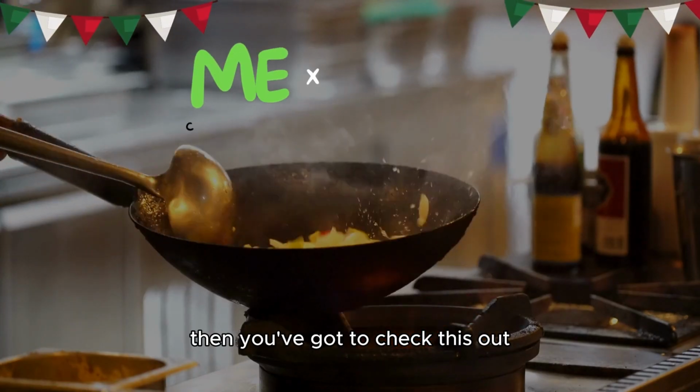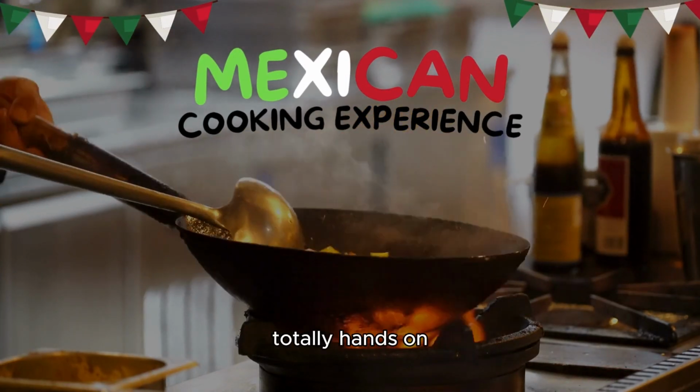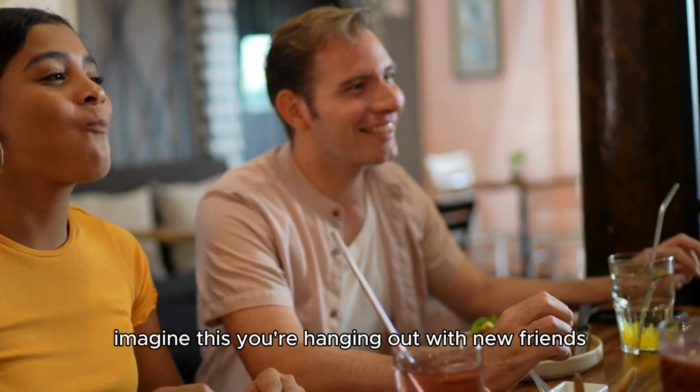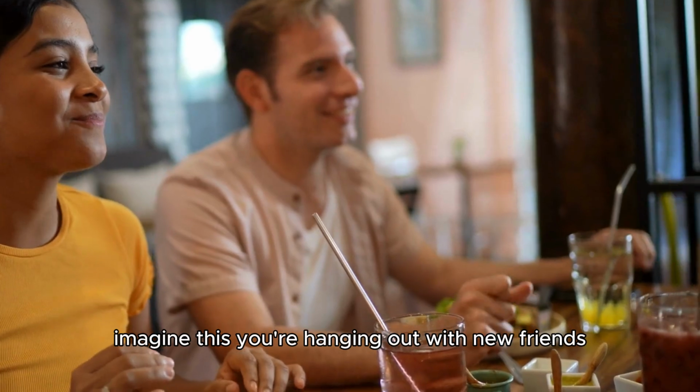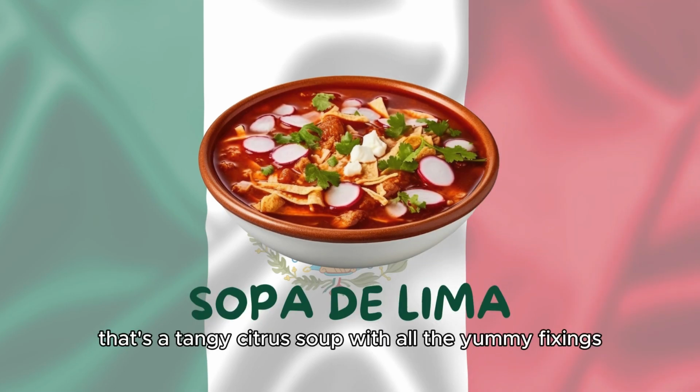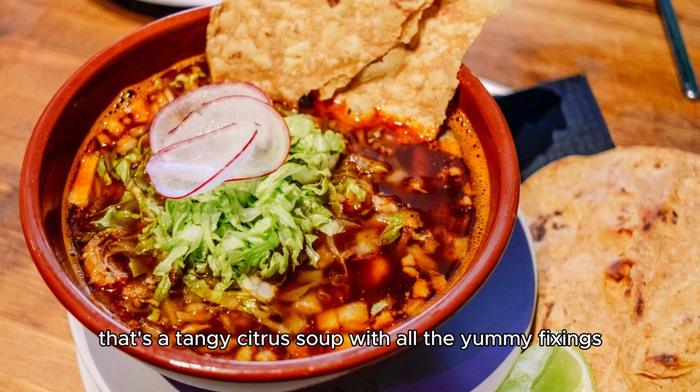Then you've got to check this out. We're talking a super fun, totally hands-on Mexican cooking class right here in Cancun. Imagine this. You're hanging out with new friends, chatting with our super awesome local chef, and learning to whip up authentic dishes like sopa de lima. That's a tangy citrus soup with all the yummy fixings.